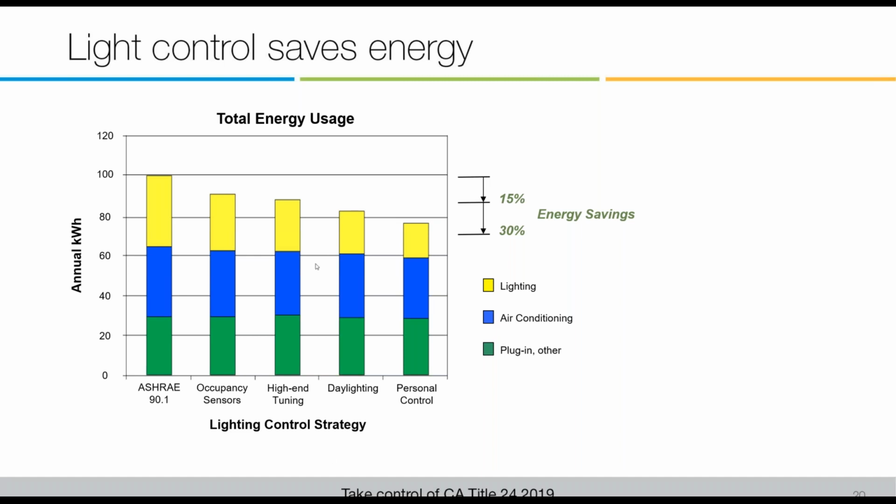And that's because we get some synergistic effects from taking, let's say, an occupancy sensor and allowing the occupancy sensor to communicate to the HVAC system, or having daylighting with some natural shades reducing our heat load on the building, maybe blocking out some of that solar heat gain. So some ways that the strategies can work together to reduce that overall consumption.